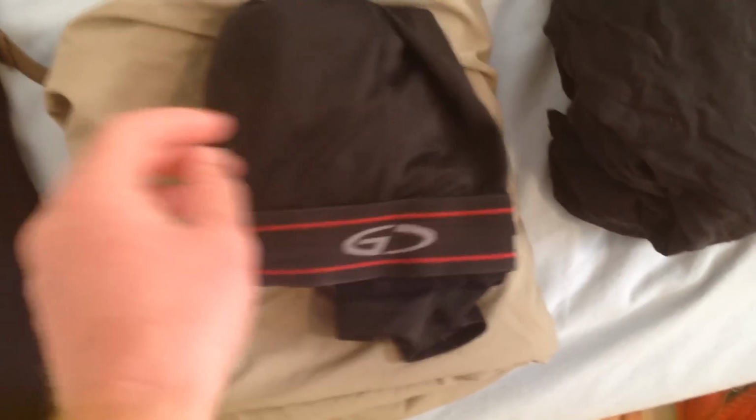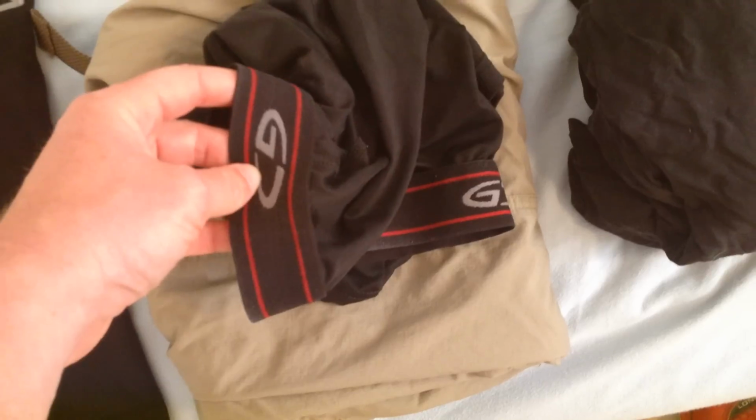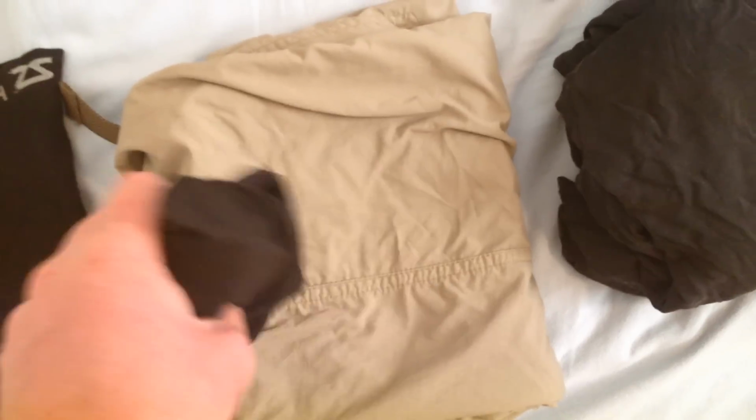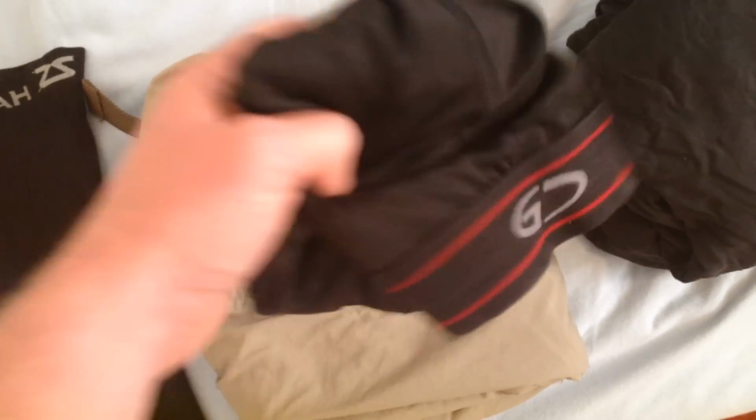They were fantastic. Here are the underwear that I used. I just used the kind of Target brand, I think that's Champion Gear. I think that's what the CG means. But I just used a pair of these, and I changed them out a couple of times on trail whenever I had a chance. But they were fine. They never ripped, they never wore out. They were comfortable.